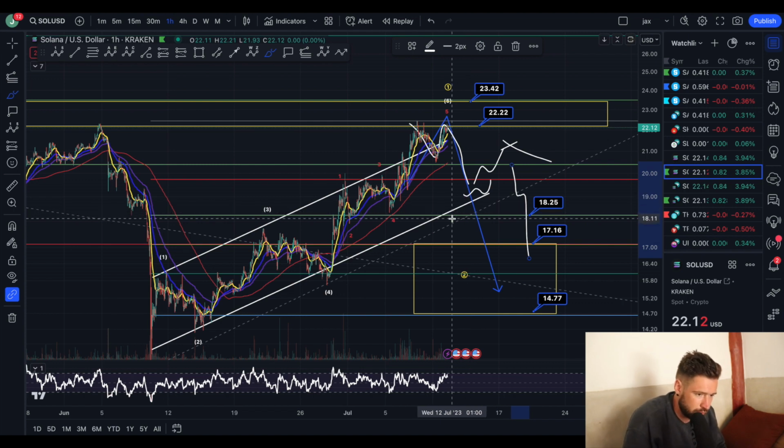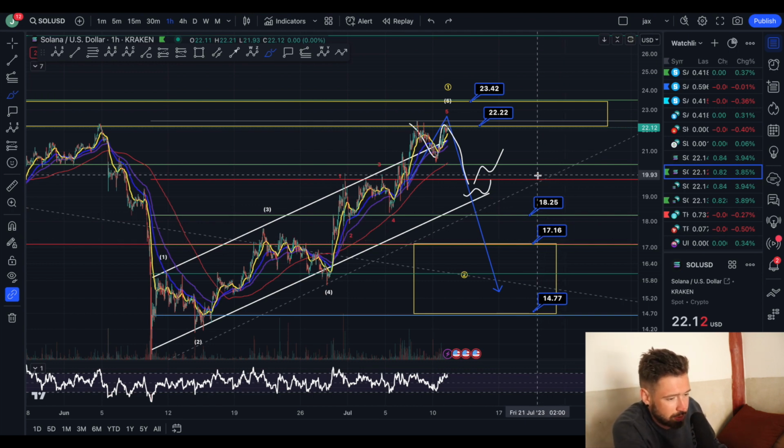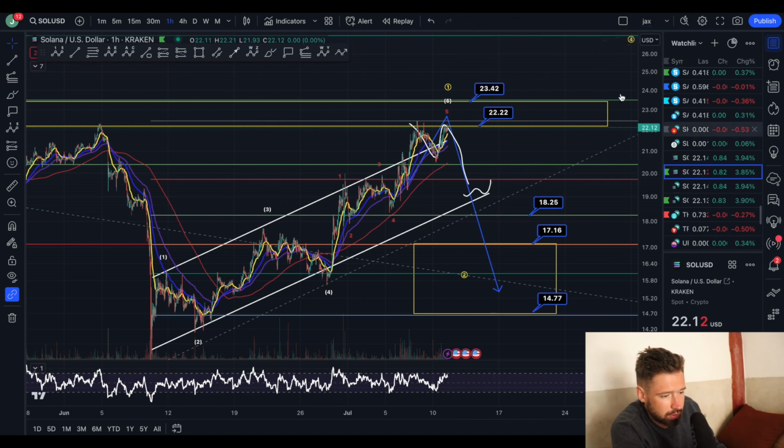Our pullback zone, if we were to draw from here, is in between 1477 and 1716, minimum target 1825. Likely where we'll look to enter our next position on Solana.